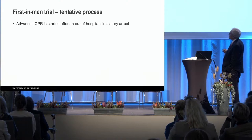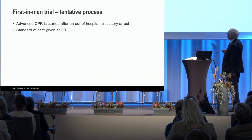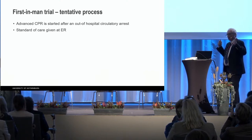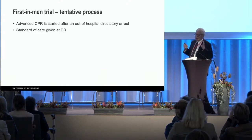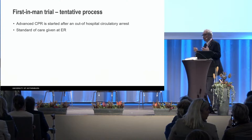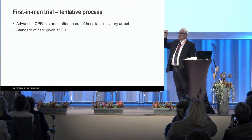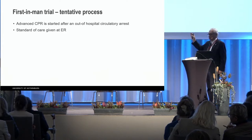It starts with advanced CPR out in the field. They arrive at the hospital. They give standard of care, and the ER department and the ambulance service have written new guidelines for our region, and it was actually also discussed with Region Skåne. This we do because we want to have a certified outline of how we end treatment of the patient. So we come in after this is done, not before.